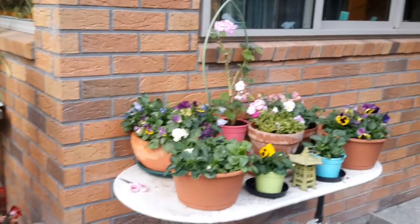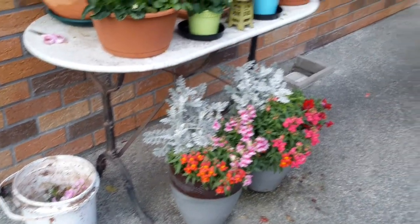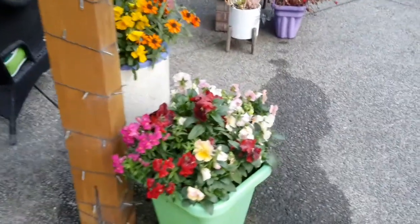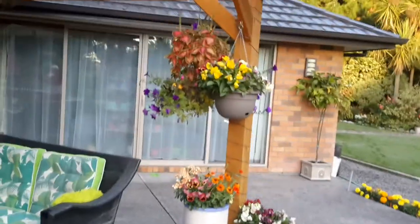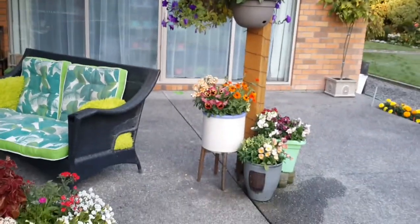So we'll have a quick look on the patio. Begonias are still alright in there, so I've left them. Table full of pansies and stuff, and they're still flowering nicely, and still got the pots out the front here which are still flowering okay. So yeah, as long as they look alright, they shall stay there.